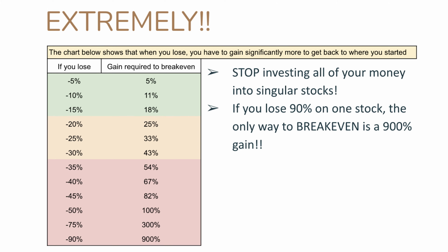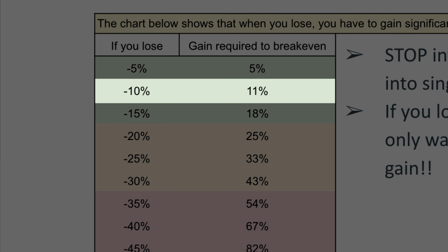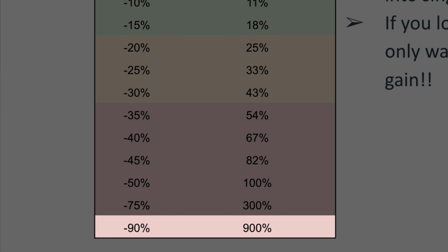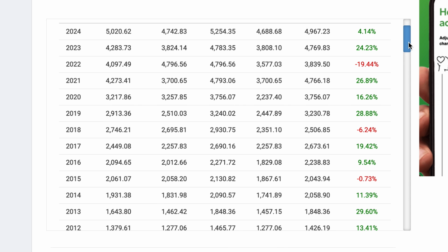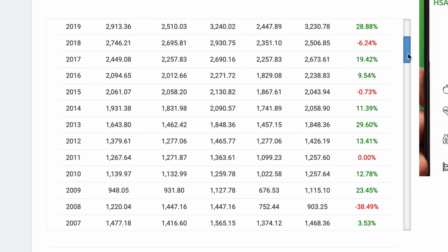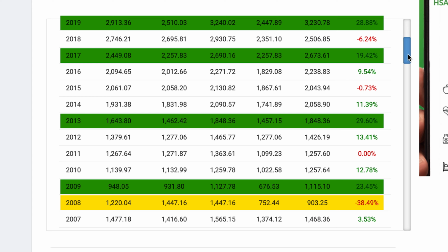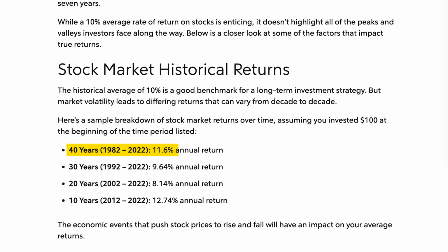If you didn't know, when a portfolio drops 10%, in order to get back to the break-even point, it would have to grow 11%. Even worse, if it declines 90%, throw that thing in the trash because you're going to have to gain 900% just to break even. But by using an index fund like the S&P 500, the worst year it's had in the past 40 years was down 38%. But if you hold that long term, it's seen significant growth, and over the past 40 years, it's averaged an 11.6% annual return, and is what makes a two-fund portfolio a great option to consider.